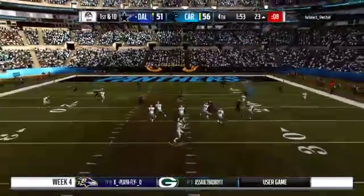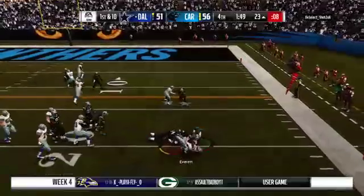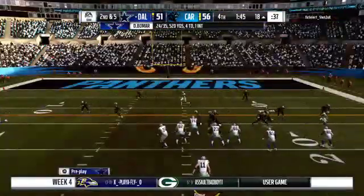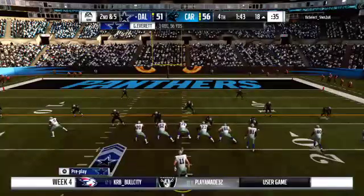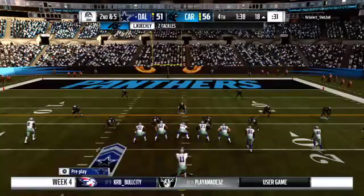Back to throw. Throw inside is into the hands of his tight end, Everett. And they'll bring him down at the 18-yard line. 5 yards on the catch there, brings up second down. The Cowboys looking to get going again in a hurry.